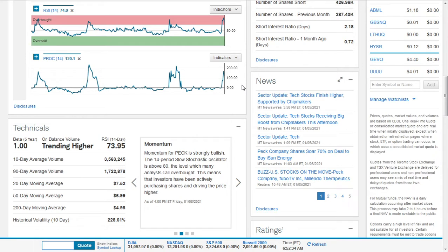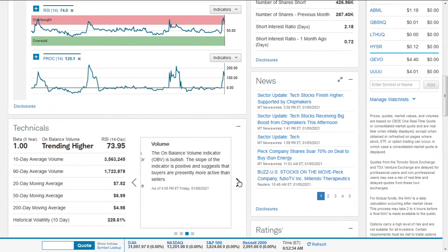And as it concerns the momentum, the best means we can cover that is with price rate of change. So the price rate of change is at 120.001%. The figure for momentum might be higher than that. So this price rate of change has also lost some energy as well. So it has tipped over as well. The on balance volume indicator is bullish. The slope of the indicator is positive and suggests that buyers are presently more active than sellers.